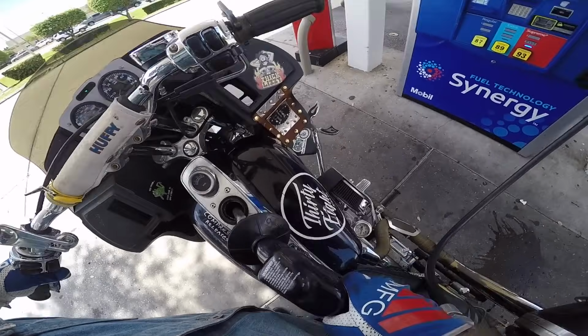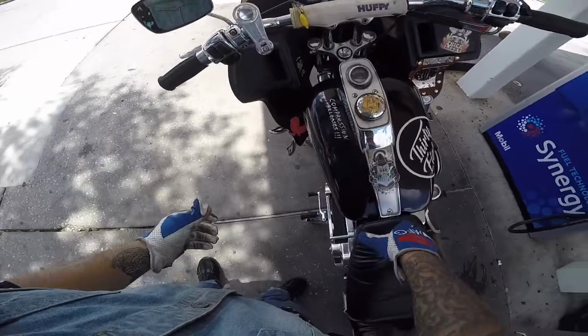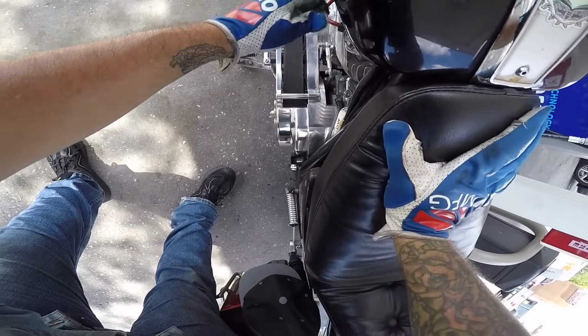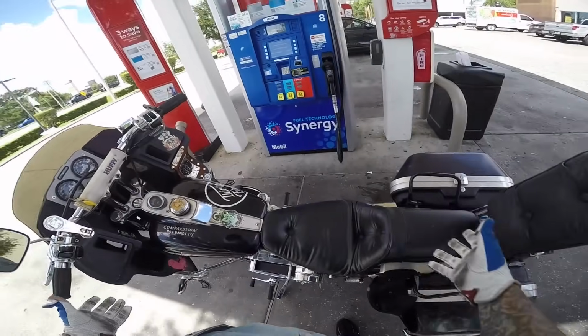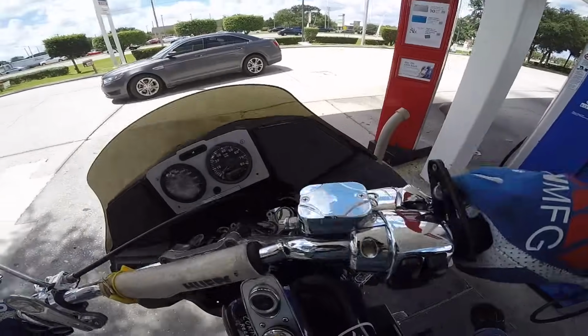That sucker was empty. I don't know how Harley-Davidson ever in their right minds thought they were getting away with selling a bike and calling it a touring bike. Talk about the FXRD with a 4-gallon gas tank. No wonder they couldn't sell the FXRDs.